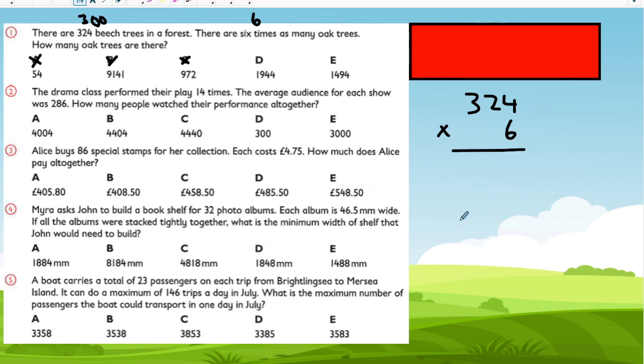So that's how we need to lay it out. It's quite easy when we're multiplying by a single digit number. So 6 4s are 24. 6 2s are 12. Add the 2 is 14. 6 3s are 18. Add the 1 is 19. So we've got our answer, 1,944.